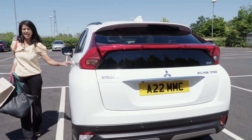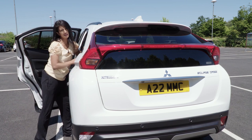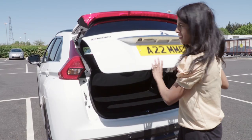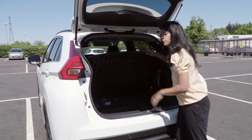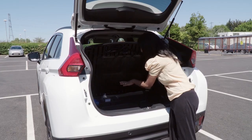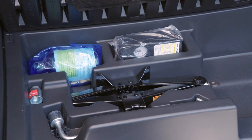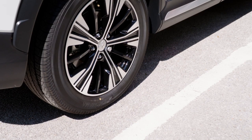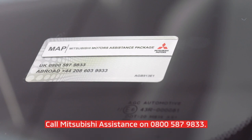Flat tire. Don't you just hate it when that happens? Even new cars can get flat tires from debris on the road. So it's good to know where everything is in your car. Nowadays, spare tyres are being phased out, and that's to keep curb weight low and for improved economy and fuel emissions. So in the back of your car, you've got an inflation repair kit, which comes with some sealant so you can repair the hole, and of course a pump so you can inflate the tyre. These kits can deal with small repairs effectively, but for larger repairs, you can call Mitsubishi Assistance, who will arrange the repair for you. You can find their number here.